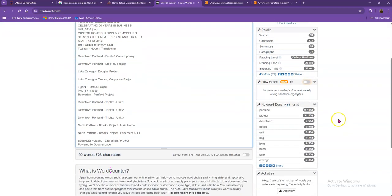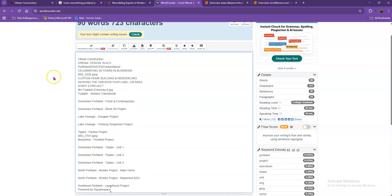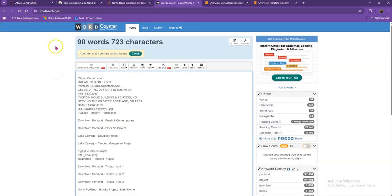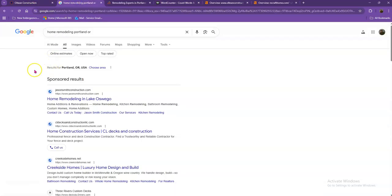Another thing we like to talk about is keywords. Google is also looking for keywords. It's looking for what the site should be found for. And if you have the exact words listed multiple times on your website, you're going to be really relevant for that search. And of course, Google is going to be willing to put you higher in the results. I did a quick search and they used the keyword home remodeling in Portland, Oregon, which is a pretty good example of a strong keyword.